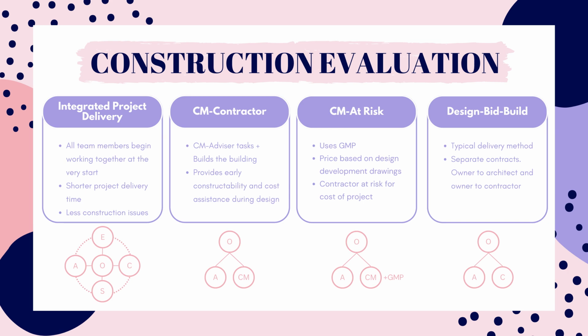Given the emphasis on collaboration and early involvement of the construction team, integrated project delivery stands out as the project delivery method that best supports these objectives by allowing for a highly collaborative and integrated approach among all stakeholders from start to finish.